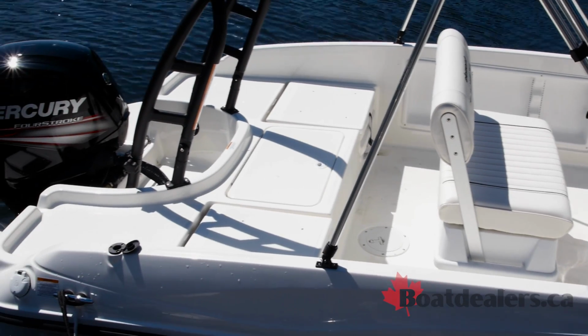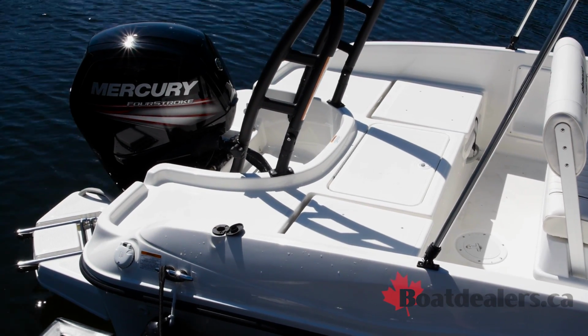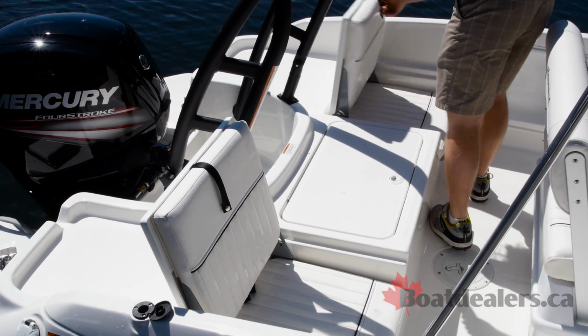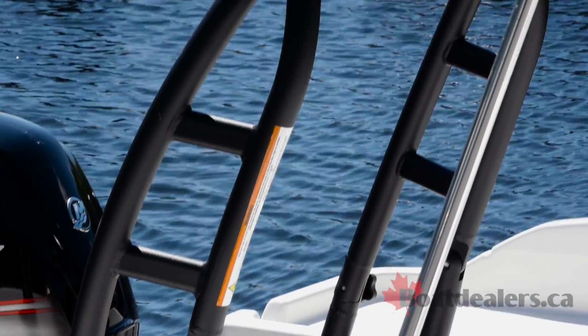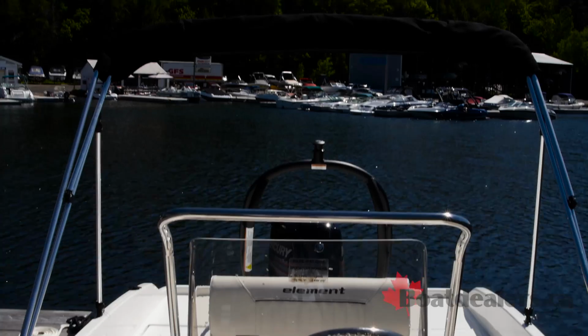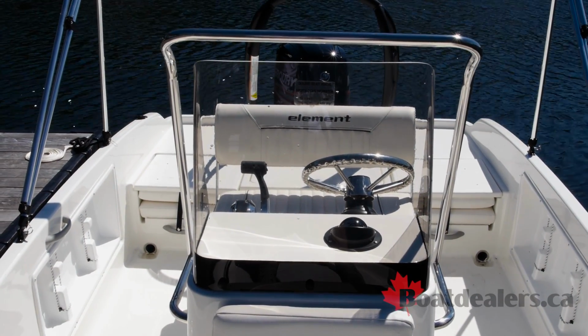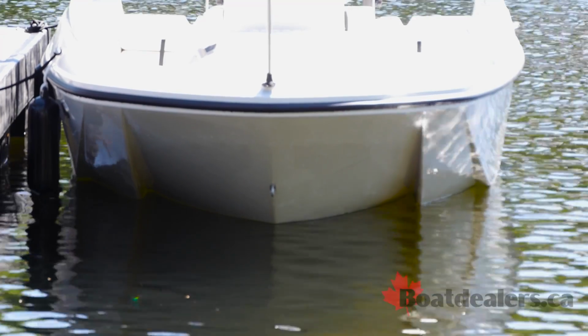At the stern, there's a large casting platform that's great for fishing, but when it's time to put the rods away and have some fun, 2 jump seats fold up out of the platform. This boat is optioned out with the ski tow bar for wakeboarding, tubing, water skiing. That's because it's going to be so much more than just a fishing boat. Now this boat is built on Bayliner's patent-pending M hull, so we should head out on the water and see what it's all about.